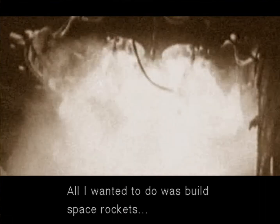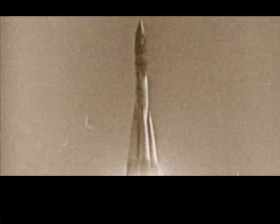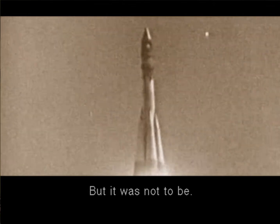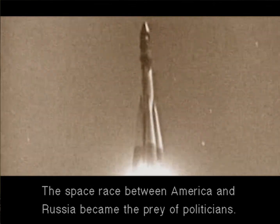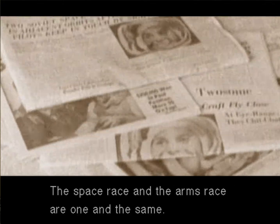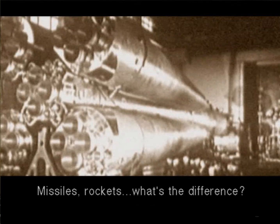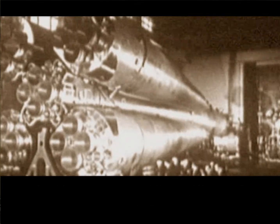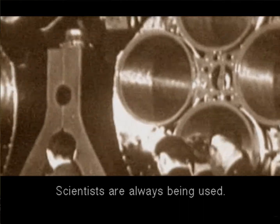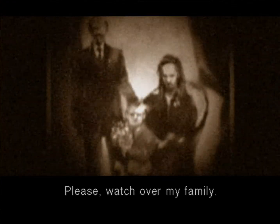All I wanted to do was build space rockets. But it was not to be. The space race between America and Russia became the prey of politicians. The space race and the arms race are one and the same. Missiles, rockets, what's the difference? Scientists are always being used. Please, watch over my family.